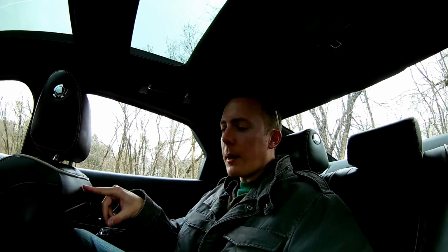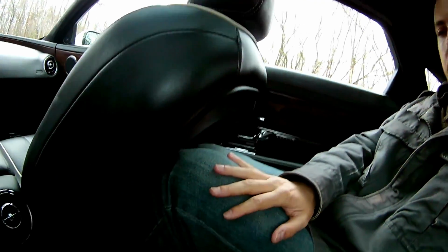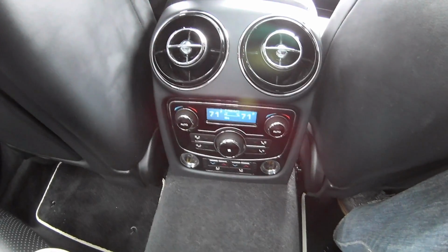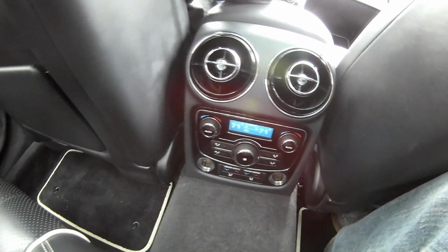So I'm gonna head back there. Alright, so I'm in the back seat now, and the seat where I was sitting is back pretty far, but I have no room at all. I mean, both of my knees are tight, so it's kind of shocking how you would think you'd have more space. But right here you got all your controls for climate, heat seat, heat cooling, so that's a nice touch.